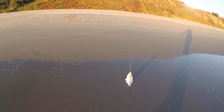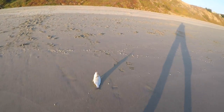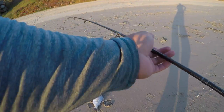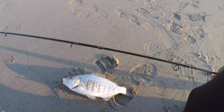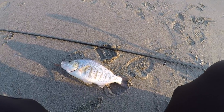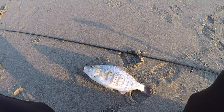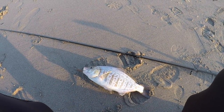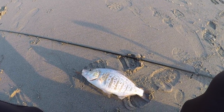Oh my god, dude, I felt the power of that thing. Holy shit. Oh my god. God damn, folks, take a look at this. Whoo! My god, I haven't caught a surf perch this big since, I don't know, forever. Oh my god. That is a toad.